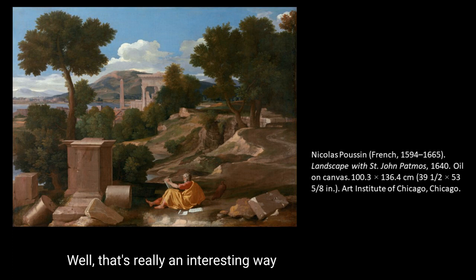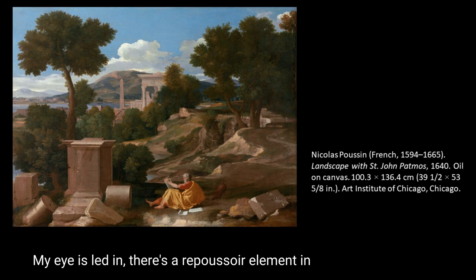Well, that's really an interesting way of putting it, because the legitimizing, of course, is that it's mythological or it's biblical. I look at these and they are, air quotes, perfectly composed. My eye is led in. There's a repoussoir element in the front that pushes our eye back, and there's something that rounds all the corners and brings us towards the center of the painting, and they're full of classical references, temple bits or so on and so forth. Temple bits? Well, okay, ruins.